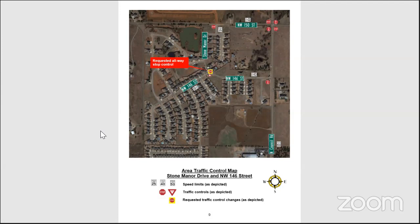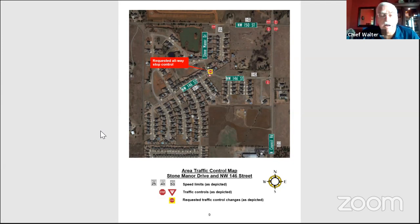As an HOA and a neighborhood, I know we could only survey people within 300 feet of that particular intersection, but there were additional neighbors within the neighborhood that are for a stop sign going in there. So I don't have anything else. I'll be happy to answer questions or listen to comments. All right, thank you very much. Anybody else wanting to speak on item 5H?